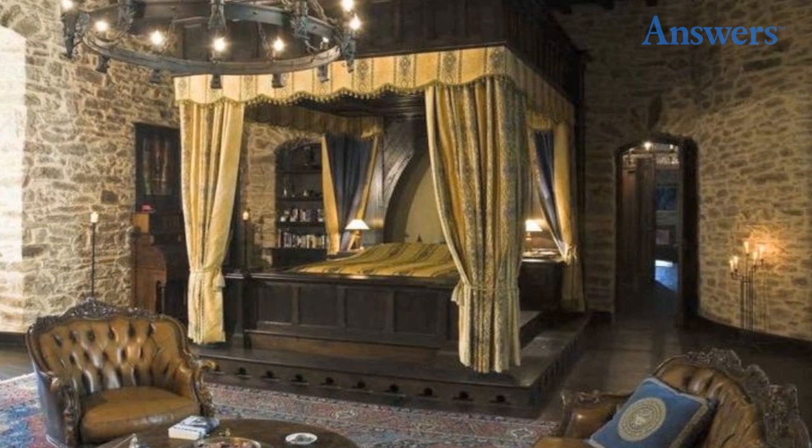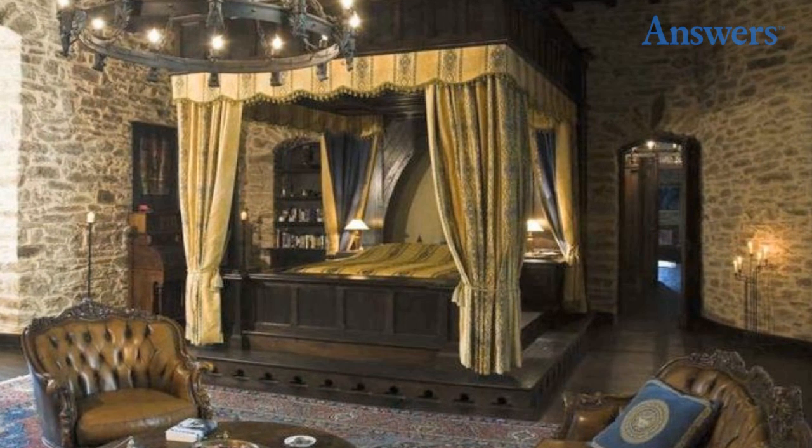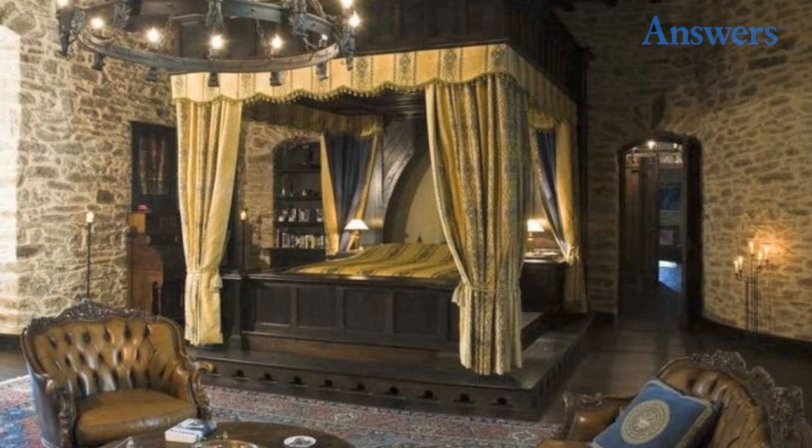Bird droppings on the bed. Houses in the past didn't have the protective roofing that houses have today, so it wasn't unusual for bugs, pests, and droppings to fall onto the clean bedding.